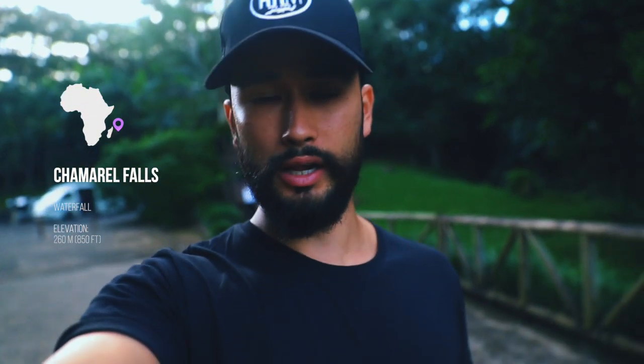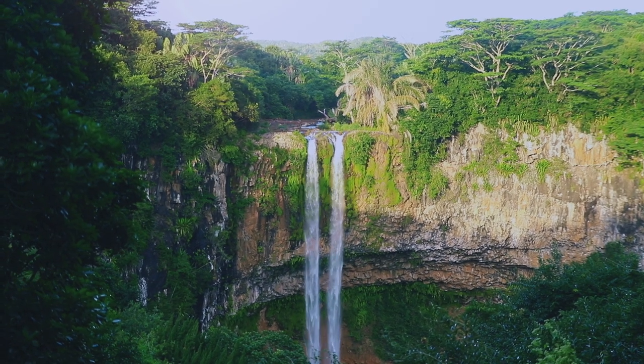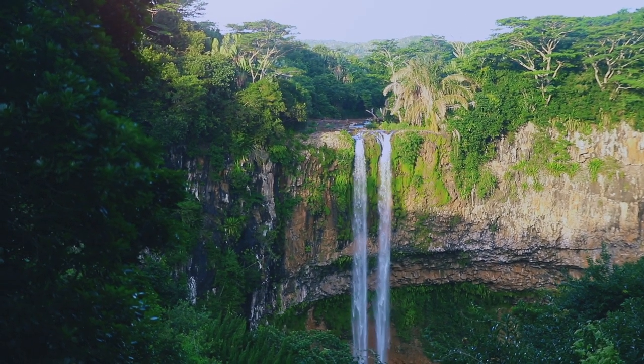Walking up to the viewpoint of Chamarel Falls, and it looks beautiful. Check it out. Not too bad. Not too bad at all. We're gonna walk up to a little higher vantage point and see how the view's up there. Here we go.